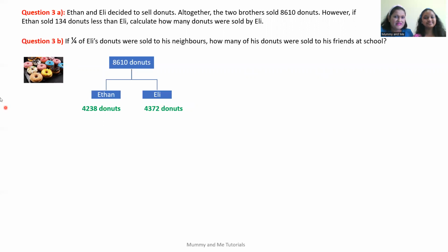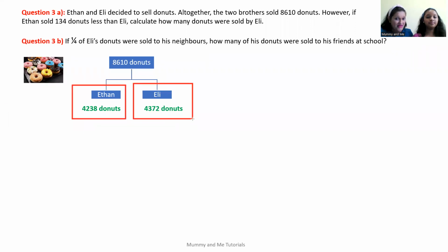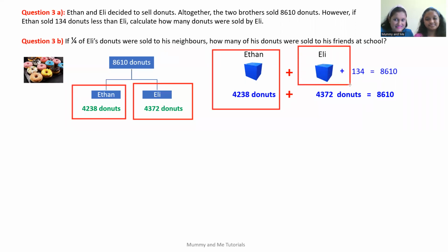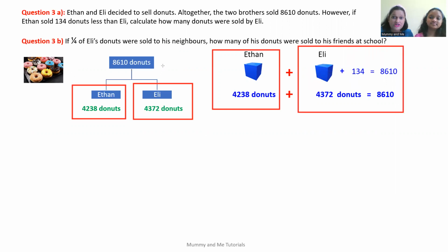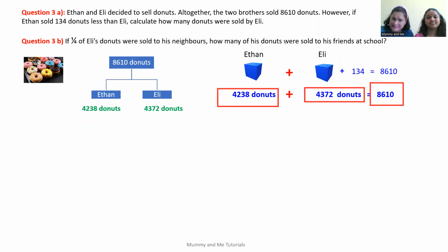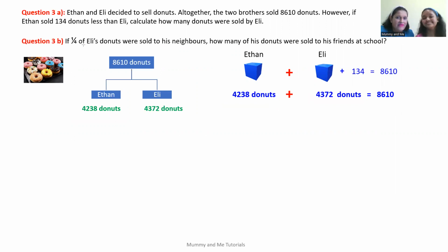All right. So recap. Remember that Ethan sold 4,238 donuts. Remember that Eli sold 4,372 donuts. Whew, those are big numbers. So let's look at our diagrams. Make sure we remember that Ethan sold that amount, Eli sold the same amount as Ethan plus 134 extra. So just recapping that. This is how much Ethan sold, this is how much Eli sold, and they added up to 8,610.